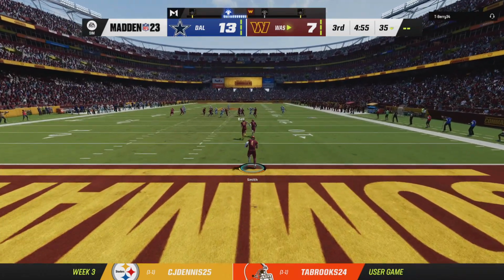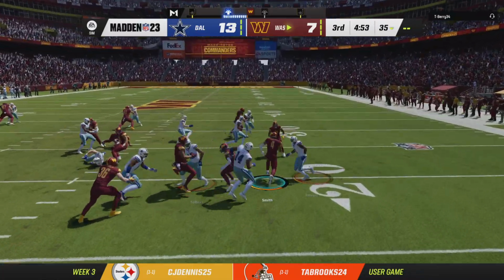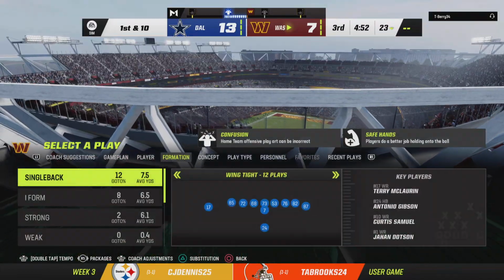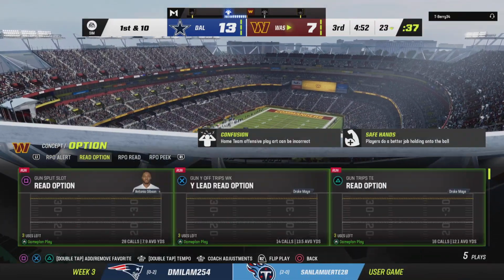He will return this from deep in the end zone. And ultimately cannot get this out to the 25-yard line as he's dropped at the 23.